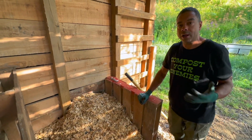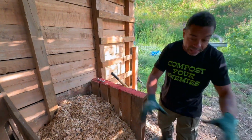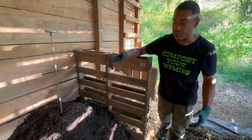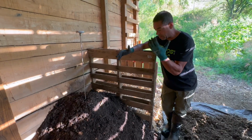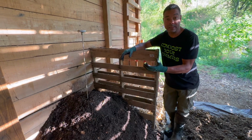So why would I be talking about poop to this extent? Because the poop that you see here will represent, before it's all said and done, the high nitrogen section of this compost. Okay, basically, in a compost pile, I'm going to have carbon, nitrogen, and then a little bit of high nitrogen. This time of year, it's going to be about 10%.